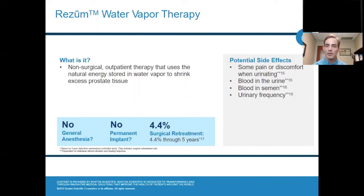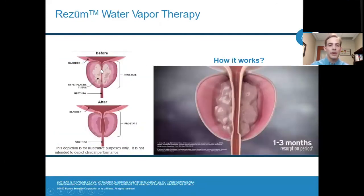Like anything, it's got potential side effects. Typically, these are temporary side effects: some discomfort with urination, limited urinary frequency, mild blood in the urine and the semen, blood for less than that, semen for up to a few weeks. So how does this work? Here's a diagram of the enlarged prostate. This is administered through a scope, a lighted camera basically, that goes up into the urethra as it goes to the prostate. It injects steam throughout the prostate. Over time, typically a period of 1 to 3 months, this tissue will sort of shrink away and result in a wide open urethra like that.